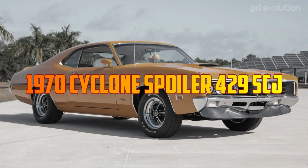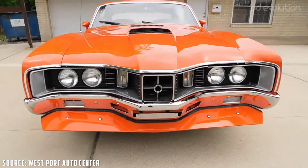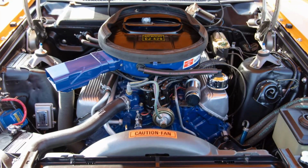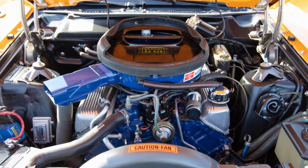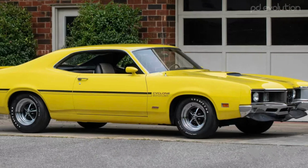Number 6. 1970 Cyclone Spoiler 429 SCJ. The Cyclone Spoiler was part of the performance-oriented Cyclone lineup, and the 1970 model was particularly special. It featured the powerful 429 Cobra Jet V8 engine with Ram Air, a 780 CFM Holley carburetor, the drag package, and the competition suspension package.